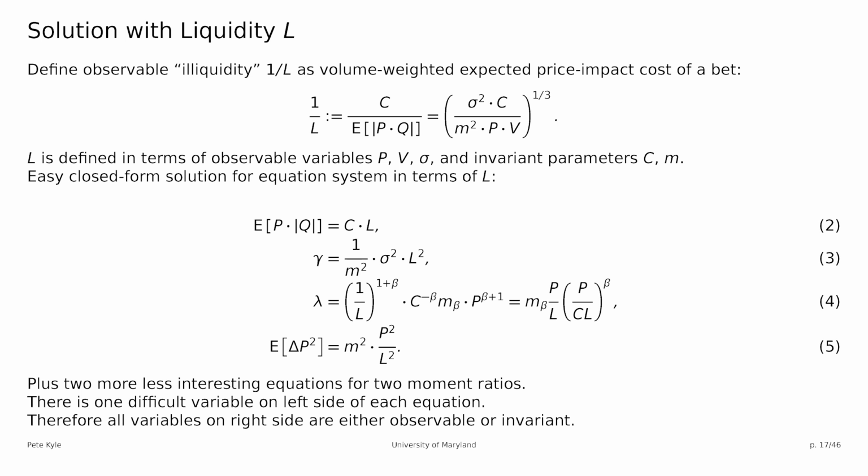Well, it turns out that you can solve these equations. They're log linear, so it's really a linear solution. And to help make that solution intuitive, you can define what we call an illiquidity measure, 1 over L, or a liquidity measure L. And what that is, the 1 over L, is the expected cost, in basis points or a fraction of the value traded, of executing a typical bet. It might be 30, 40 basis points for institutional size bets and not so liquid stocks.